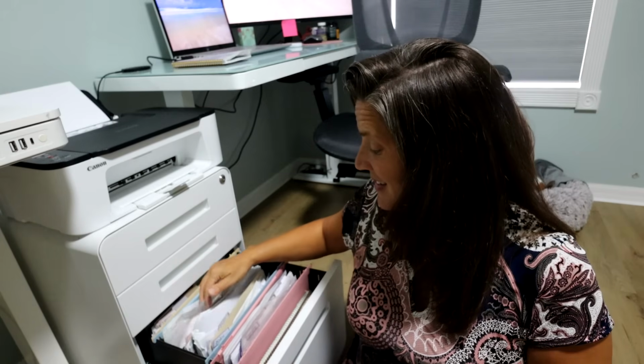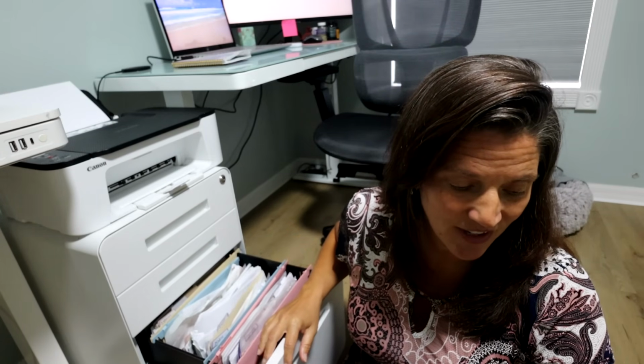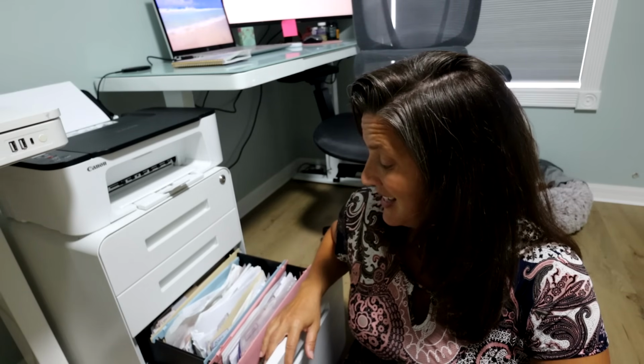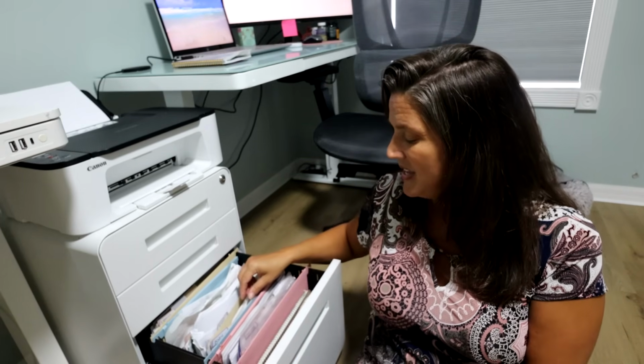So now for my taxes, everybody is going to do different, and everybody's going to have a different opinion. Back in the day, it used to be keep 7 years of taxes. The way that I do it now, I keep 3 years of taxes. That's it. I know some people will disagree, and that is okay, whatever you want to do. So for me, I keep them all right here.